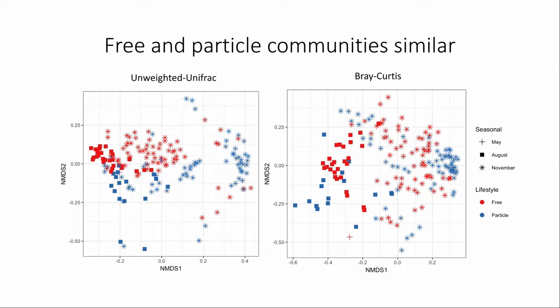And then the last one we checked for here is, I told everyone we were filtering on a 0.2 and a 0.8 filter, so free or particle associated. And you can see here, these are colored by free. This is a 0.2 filter, so those are red, and then blue is particle associated. And in both of these plots, you do not really see a differentiation between whether or not something was free in the water or particle associated. So as far as we can tell, there doesn't seem to be a different community structure based on particle or free living in the groundwater systems that we're looking at thus far.